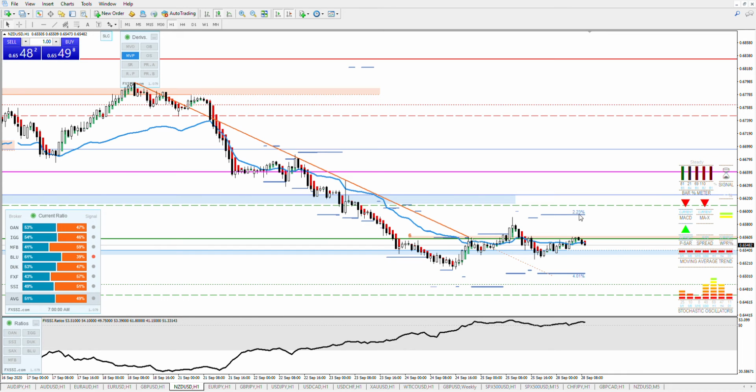NZD, SLC above 65.95, 65.05, close to 50-50, they're sideways, technically bearish. And your monthly support 1 is 65.57, so we're very close to that. It might just chop around that today. A lot of eyes on the USD and the Euro today.